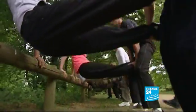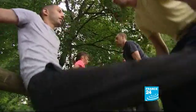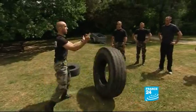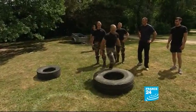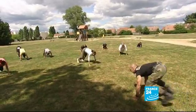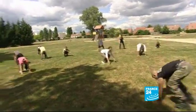But although boot camp seems pretty overwhelming, it is adapted to all levels of fitness. There are easier sessions for beginners, and then we have commando sessions for the more experienced. And that's really intensive, even more so than today's session. Gilles is now a professional fireman but spent 10 years serving in the army. He was notably a coach in the commandos. He knows a lot about physical exercise and how to adapt it.